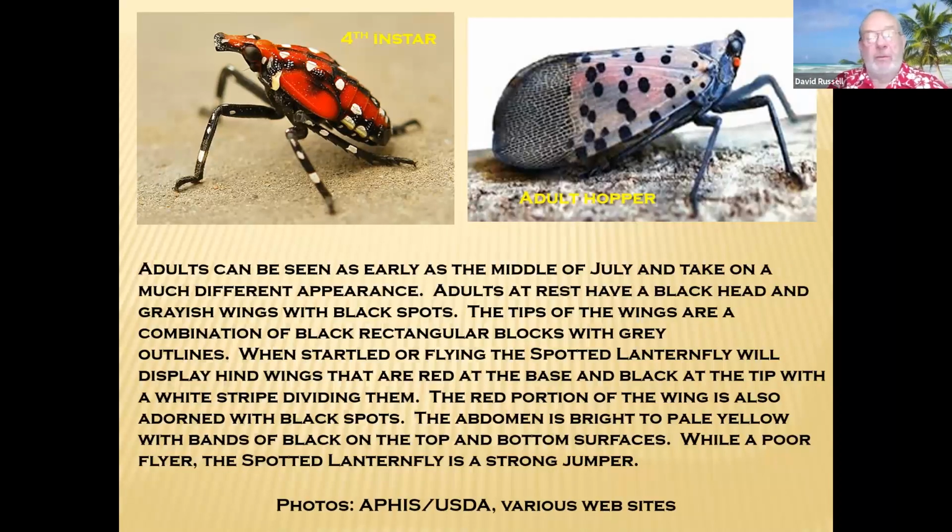Adults at rest have a black head and grayish wings with black spots. As you can see, the tips of the wings are a combination of black rectangular spots. And when startled or flying, they will display the red hind wings.